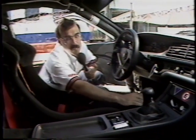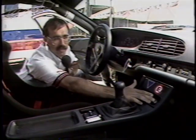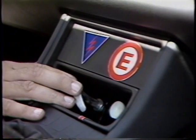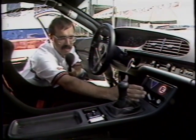2 very important buttons up here. This one operates a fire extinguisher system that'll deploy both in the car to protect the driver and in the engine compartment. This here is a kill switch. It'll completely shut off the engine in case of a crash. Racing seat, a very important piece of equipment, a 6-point safety harness to strap the driver in, and the window net that'll prevent arms from flying out in case of a rollover. That's what it looks like inside the cockpit of the Turbo 944.